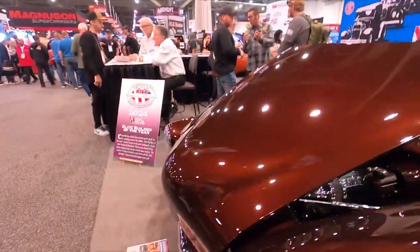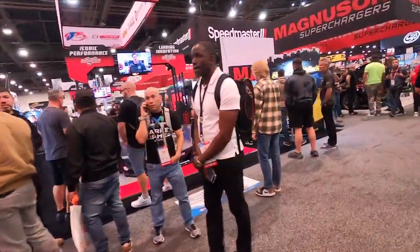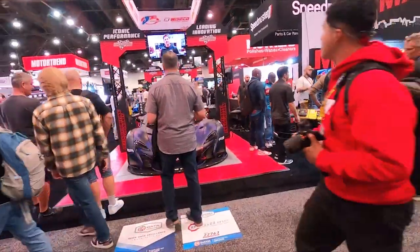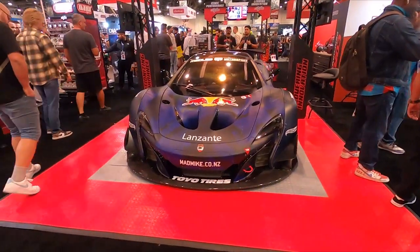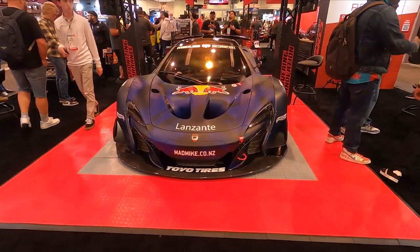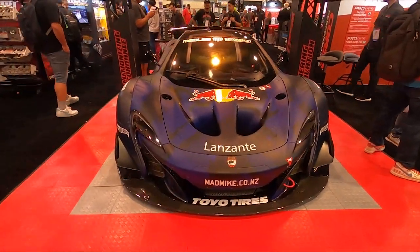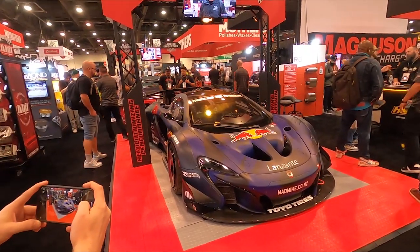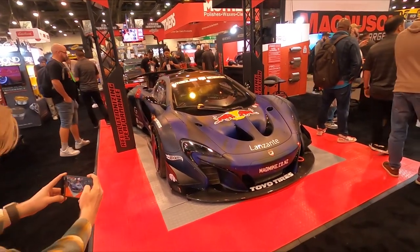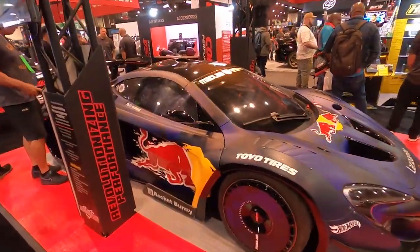Love the color. Oh, Mad Mike's McLaren drift car. This looks crazy. This would never fit on the trailer, ever. Shoots flames.